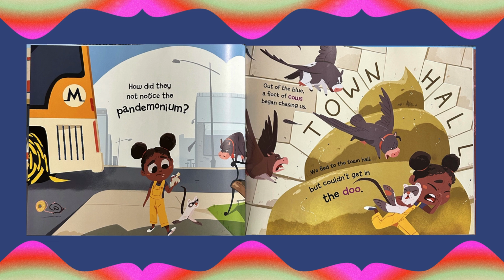Oh no. Is it dew that she couldn't get into? What should it have been? Yeah, it should have been door. Oh my gosh, look at that giant pile of dew. Ugh, gross. Are they a flock of cows? What should it be? Yeah, it should be crows. But she lost the R someplace, and so instead of saying crows, she has to say cows.